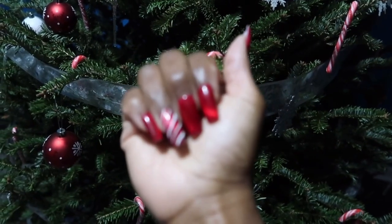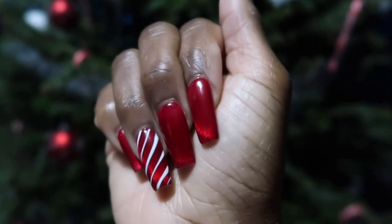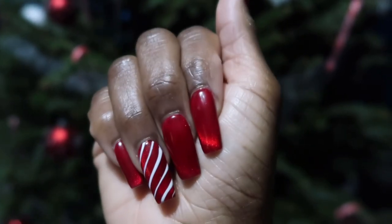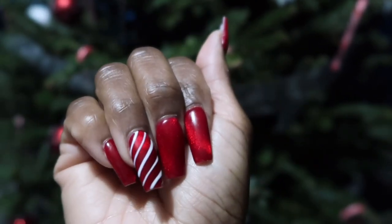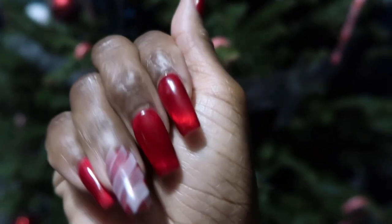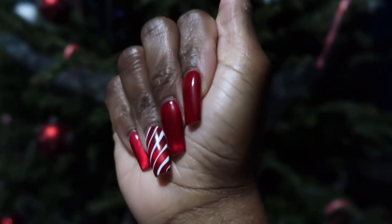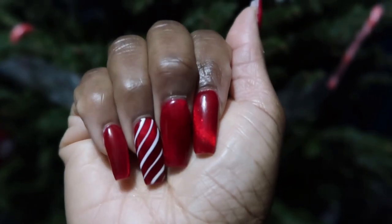One hand has the present, the gift, and the other hand, as you can see, this one shows more. Look, the candy cane. And yeah, that's the cat eye. I'm just moving my fingers so you can see that glisten. Oh my gosh. And tomorrow I'll be getting my hair done. Christmas ready. Period. Oh, what a day, KK Squad.